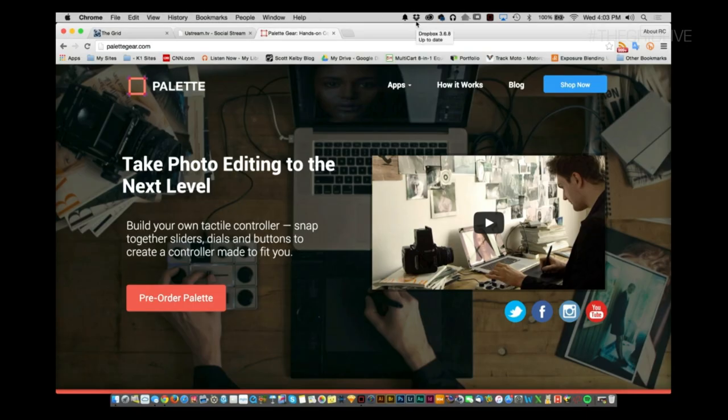Let me talk about Palette. If you guys haven't seen this already, I was just doing a review for them earlier today. PaletteGear.com, they came up with this thing that's kind of like a touch interface for artists, and they're billing it for photographers. It's a tactile controller, a magnetic controller that you can use for stuff. They were on Kickstarter, and they did a great job with it, and it got funded, and everybody's like, I can't wait to get mine. And I'm like, we have one.